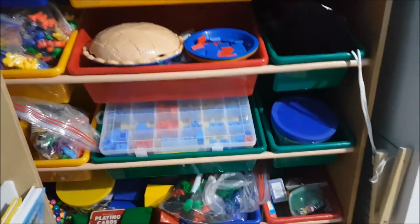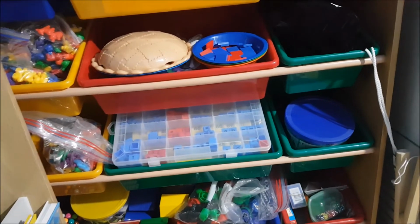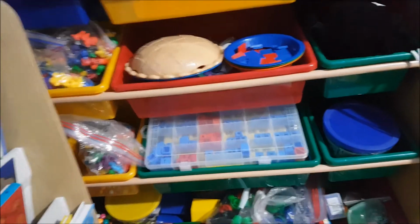Something I love is this organizer. I got this in kindergarten, I think, and it served us so well.